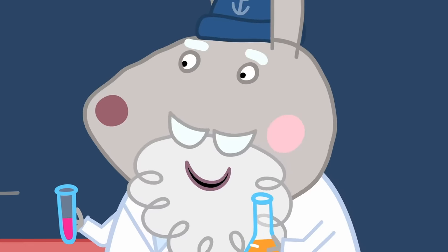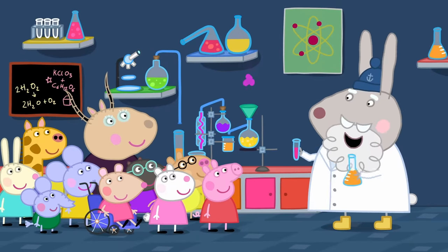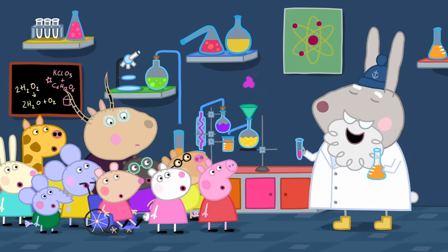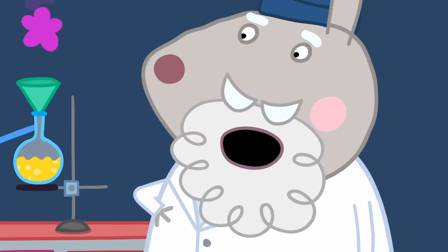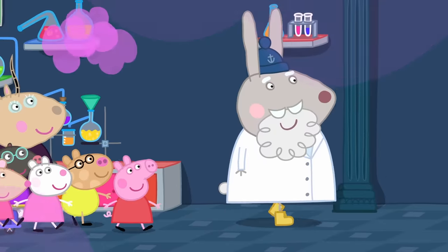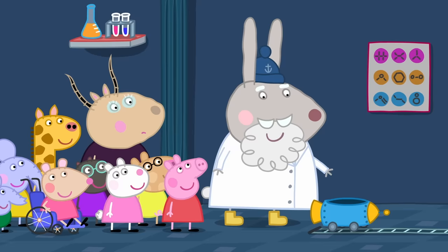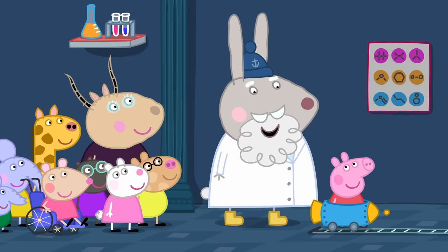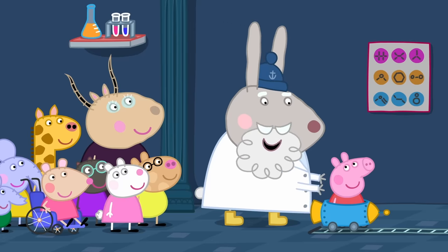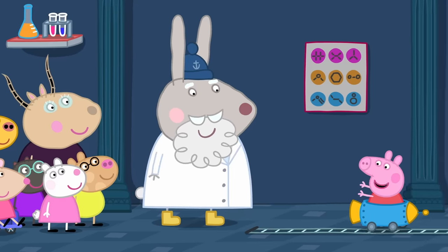Hello, children! Here is Grumpy Rabbit. Now it's time for some dangerous science. Don't be alarmed. There is a responsible adult in charge. Me. Who wants to ride in this rocket? Me! Peppa, kindly jump in. Are you sure this is completely safe? Of course it's safe. Now, Peppa, put your hands against mine. On the count of three, push! One, two, three, push! Wow, I'm moving!